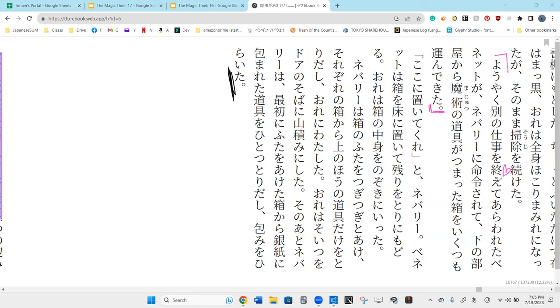The bonnet appears. And who finished the other work? Benetto. So Bennett finally finished his work and appeared, and what else did he do? He was ordered. He was ordered by who? Nobody.